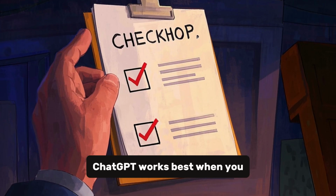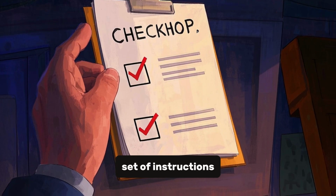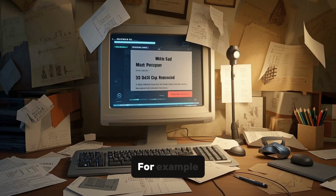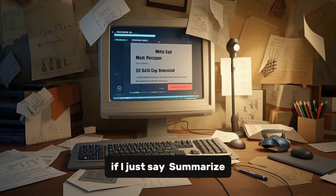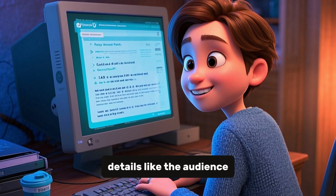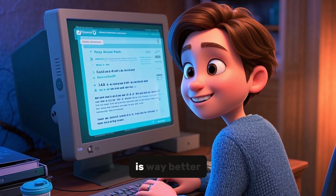Now here's the deal. ChatGPT works best when you give it a very specific set of instructions. Think of it as giving it a role, a task, and the desired outcome. For example, if I just say "summarize this," it might give me a generic response. But if I add more details like the audience, tone, or length, the result is way better.